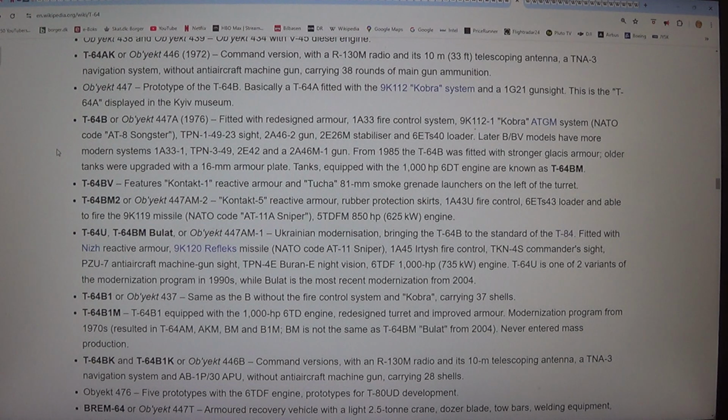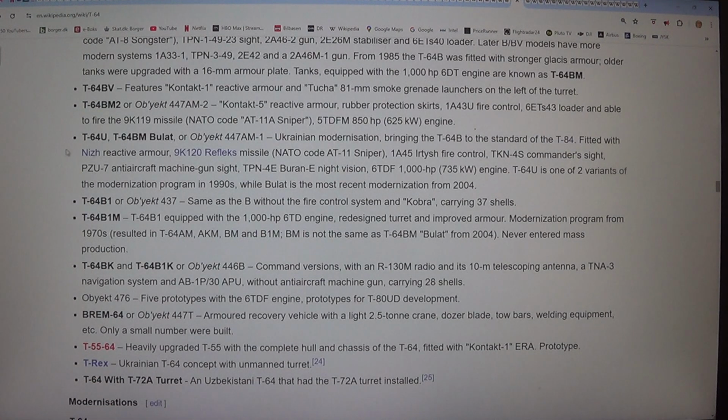From 1985 the T-64B was fitted with stronger glacis armor. Older tanks were upgraded with a 16mm armor plate. Tanks equipped with the 1000 HP 5TDFM engine are known as T-64BM. 12. T-64BV features Kontakt-1 reactive armor and Tucha 81mm smoke grenade launchers on the left of the turret.